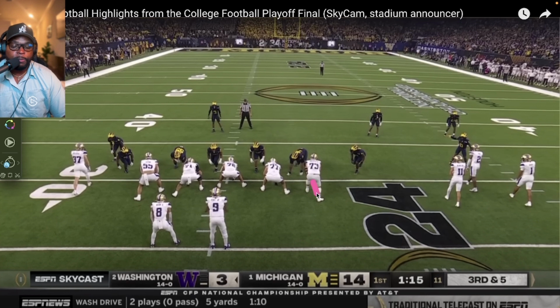What's our responsibility? Tackle has the C gap. Right guard has the B gap. Center has the front side A gap. Guard, our left guard, has this defender manned. Our left tackle has this defender manned.